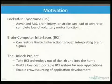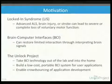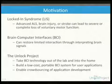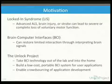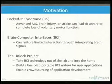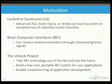The way we try to help them is something called a brain-computer interface. This allows us to try and infer from their brain signals. While they can't move, they are still very much cognizant. As you can imagine, this is kind of a frightening position to be in. It'd be like, say, being buried alive. You can't move, you can't do anything, but you can still think, you're still aware. You can still feel things like pain. So we want to help them communicate in some way and improve their quality of life.